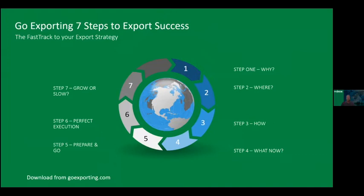Step one is why. Why do you want to export? What are your motivations for exporting? What do you expect to achieve? So we'll look in a little bit of detail at why that's important and why you need to analyze that before you get going, before you start.